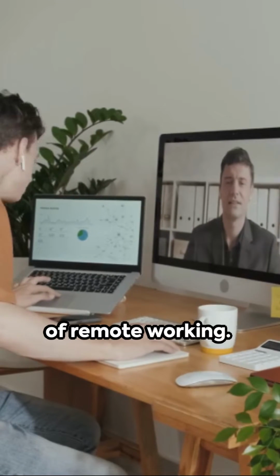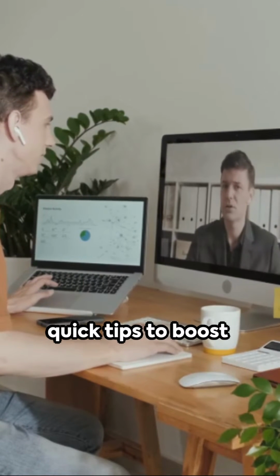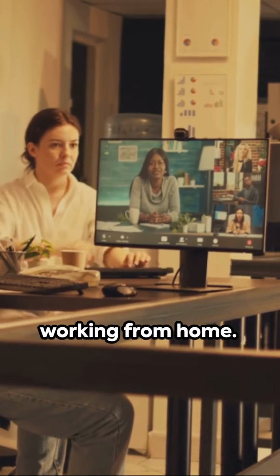Welcome to the world of remote working. Let's dive into 30 quick tips to boost your productivity while working from home.